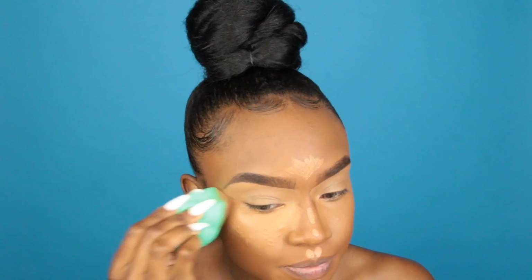And I like to look up when I'm patting my concealer out because I feel like it helps get in those creases of the eye. And another thing, don't be super anal about your concealer creasing underneath your eye, because everyone has creases. As long as it doesn't look really bad, don't be super anal about it, because everyone has those lines. I swear everyone has those lines. And don't try to get rid of them either.